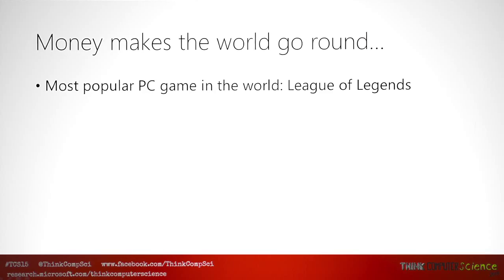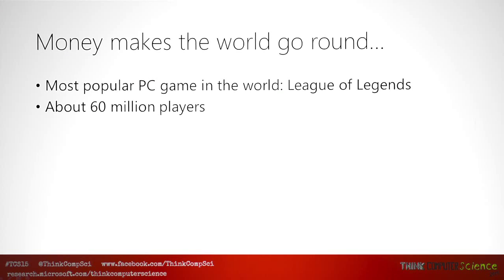So what do you think the most popular computer game is in the world? Does anybody have any ideas on that? So what do you think? No? That's right. League of Legends is the most popular computer game in the world. And League of Legends has over 60 million people playing it. Now, that's about the population of the UK. So that's pretty ridiculous, really, to have that many people playing a computer game. And they make a lot of money out of it. How much do you think that the people who are paying for League of Legends pay every year to Riot Games for that? How much do you think in total that they get paid for that?